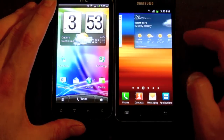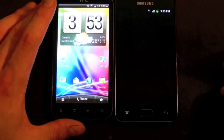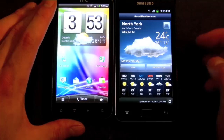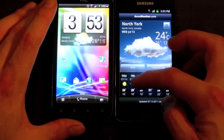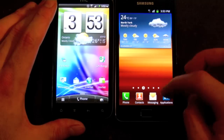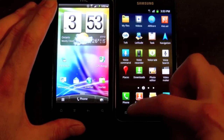On the home screen, we also have a weather widget on the Samsung. And it's not quite as attractive as that of the Sensation, but it does the job, and it hooks up to AccuWeather. Let's go through a couple of the features inside the TouchWiz menu here.